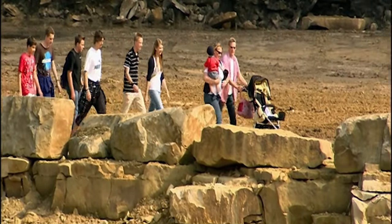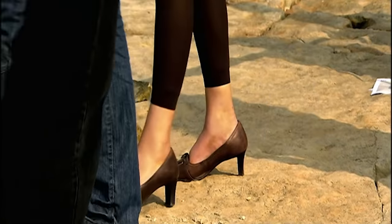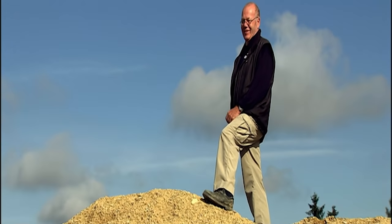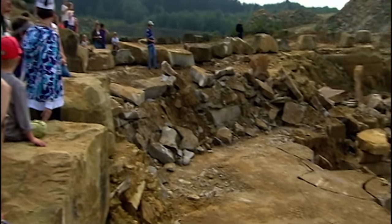The quarry in Obernkirchen is filling up nicely. Annette Richter and her volunteers can hardly keep up with the demand for guided tours. Klaus Kuster keeps a wary eye on the proceedings, but at least his bulldozers are almost as much of a crowd puller as the dinosaur tracks.